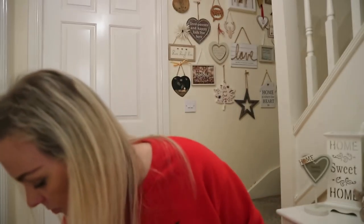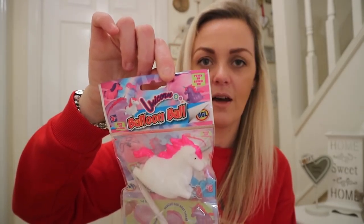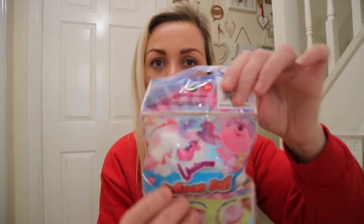Then, because I've got so many more things, I picked this up: a unicorn balloon ball, which is like that. It's similar to those ball things I showed you near the beginning, where you have a little straw and you blow it up.